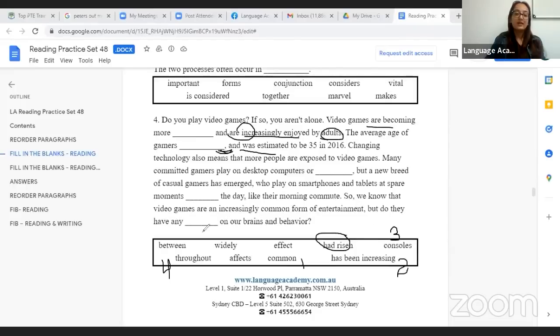But do they have any dash on our brains and behavior? So we have effect, and some of you have written effects. Please make a note. This is a very common blank that comes in the exam. Affect with A is a verb, and the one with E is a noun. And after have, like we generally say, what effect does it have? You cannot say what effect does it have because effect is used as a verb, like global warming affects us.